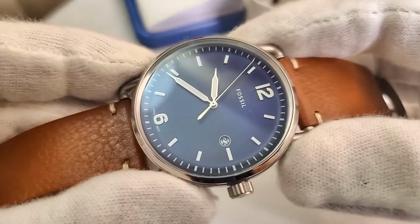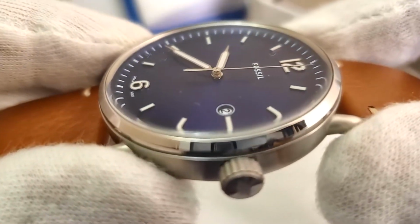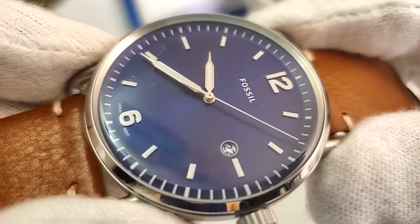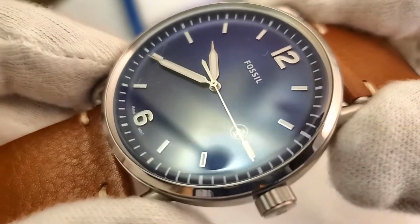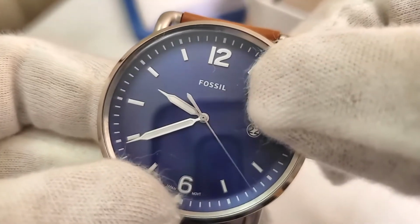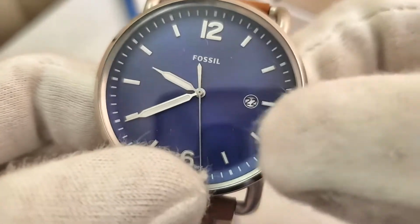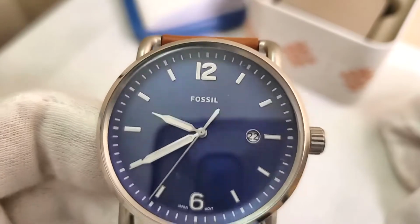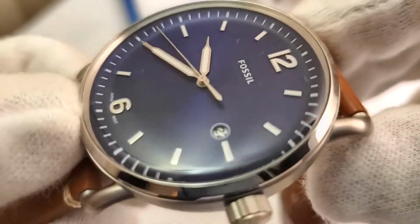And what I also like with this watch, if I focus on here, look at the indicator. Look at the number 12 and the indicator there. See? It's nice. It's not printed on the dial. It's like a cut out stainless material that is glued on top of the dial. Okay, that's how I describe it, that's how I see it.